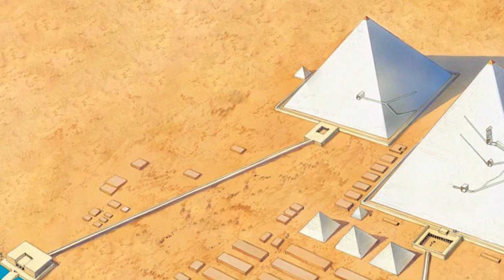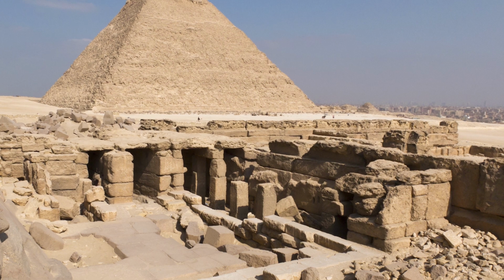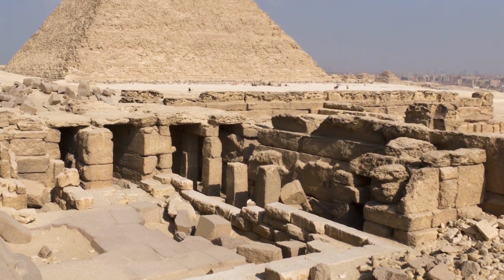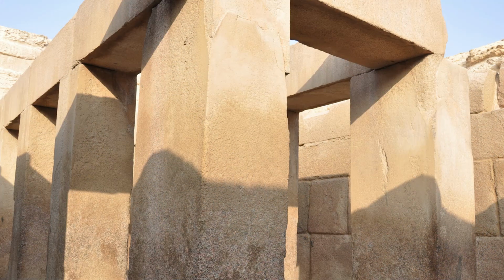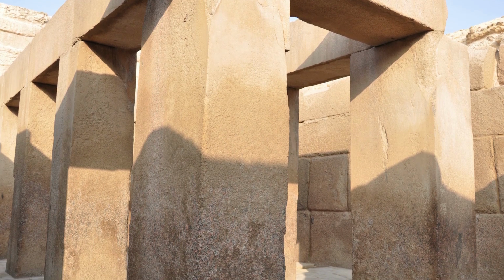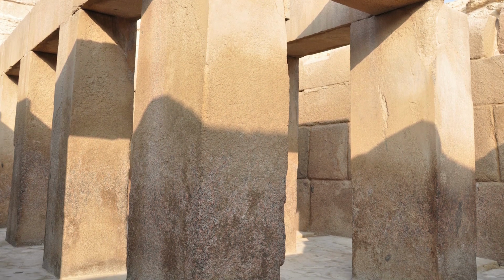A causeway runs 541 yards to the Valley Temple, which was very similar to the Mortuary Temple. Khafre's Valley Temple is the largest Old Kingdom structure to survive, other than the actual pyramids. It was built of local limestone, but the walls were veneered with great slabs of red granite stones brought from the quarries at Aswan, some 600 miles to the south. The square pillars of the T-shaped hallway were made of solid granite, and the floor was paved in alabaster. The exterior was built of huge blocks, some weighing over 100 tons.